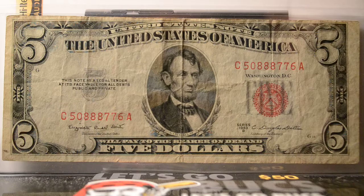So this is crazy to be paid with. Now these are, from what I understand, not super valuable, but they are kind of rare. You don't see them every day, definitely. So the difference between a United States note and what we have today, Federal Reserve notes.